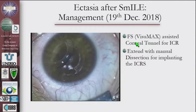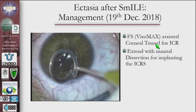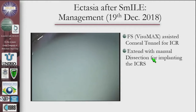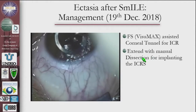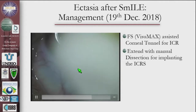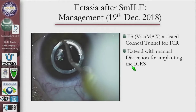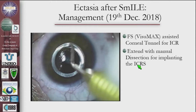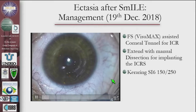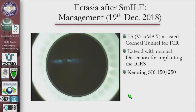So the procedure was done with a Ziemer FEMTO for the corneal tunnel, and in 1 out of 15 cases we have to extend the dissection with this spatula that I helped design with a Brazilian company. So we have to go in and do the dissection because I tried to put the ring in first. For the sake of time, we cut the video so that we extend the dissection, and after extending it, it's pretty easy to go in and implant the ring. So we put the ring in, and after implanting the ring, we unengage. The ring is in very quickly.